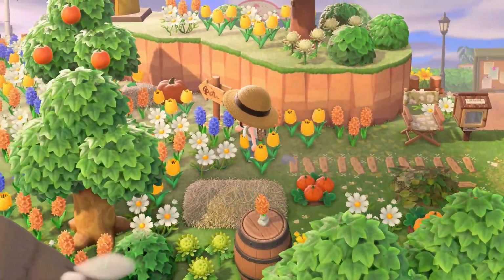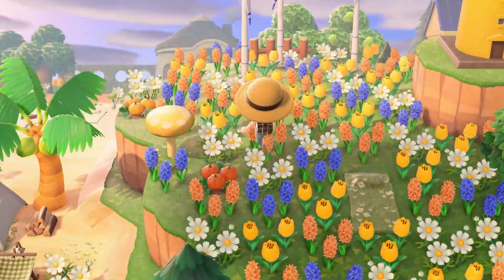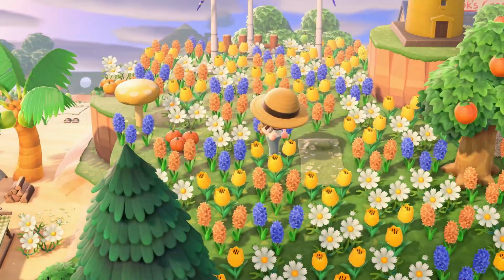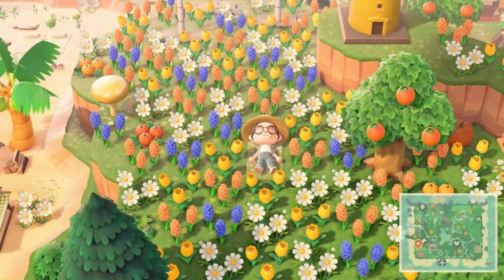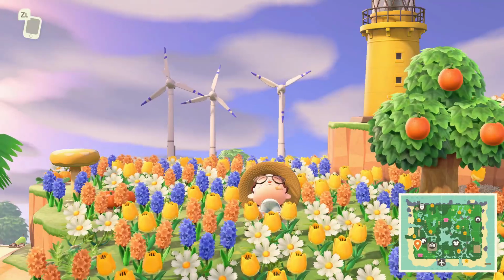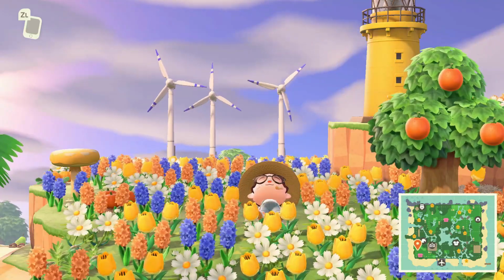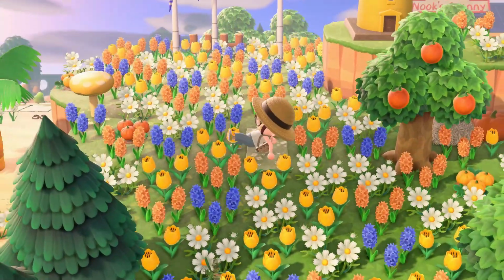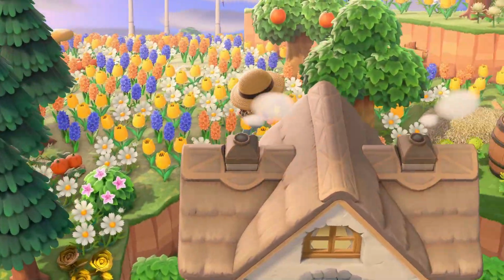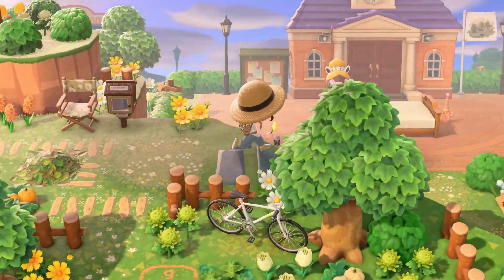Okay, and then we've got, oh my goodness, look at this flower field. Oh, cute. And I love the little towel here where you can lay on it in the middle of the field. Look at that. I could just lay here forever. Just lay in all the flowers. It's so adorable. Oh my goodness. Absolutely adorable.